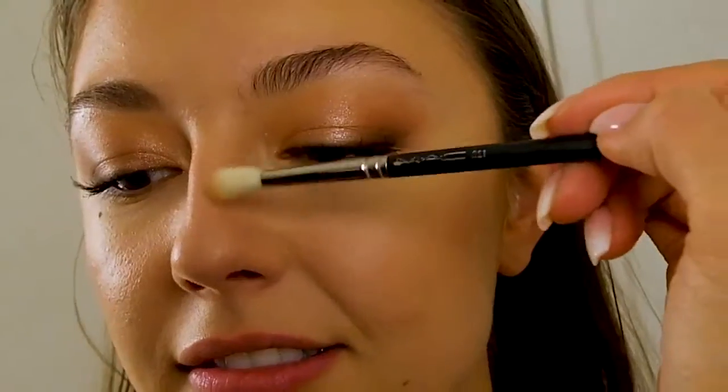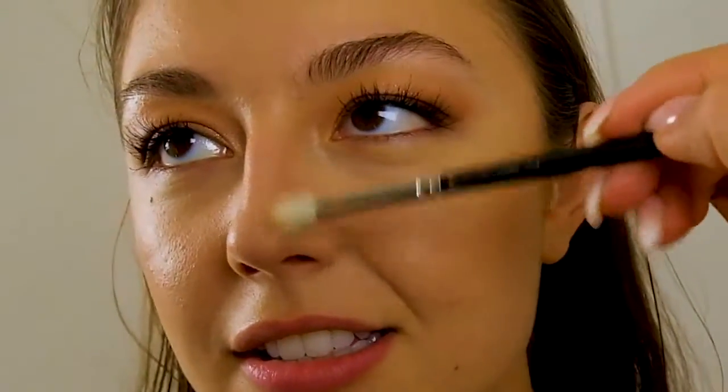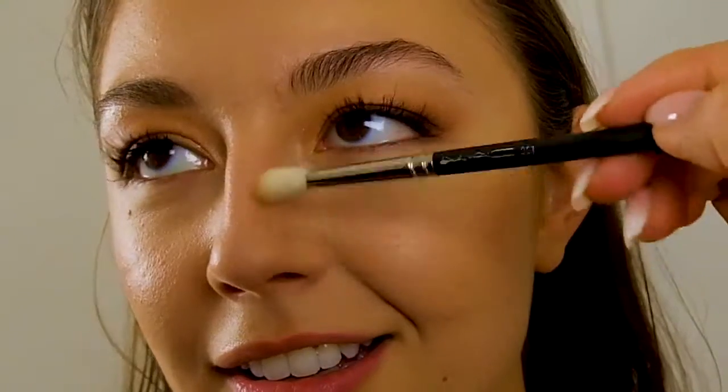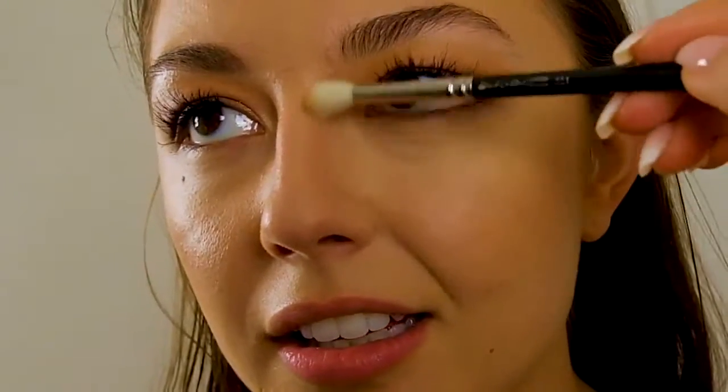Okay, so going into the nose contour, her favorite part. Yes. Okay, so I take a little bit of bronzer on a fluffy brush, and I always come onto the side of the nose here. Onto the tip. So I don't follow this natural edge. I always go right on top of it.